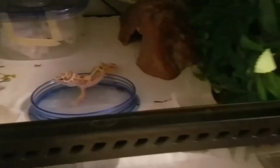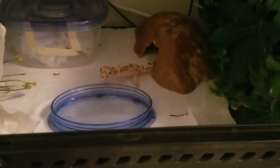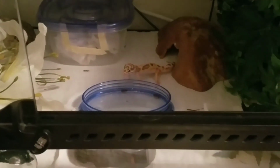The cat has just knocked the door open. Go away, Luna! I didn't close it all the way because I didn't think I needed to. But anyway, guys, I'll stop rambling now, and you can see that, oh, hold on, sorry. I was getting distracted. You can see how Lemon Drop here hunts his prey.